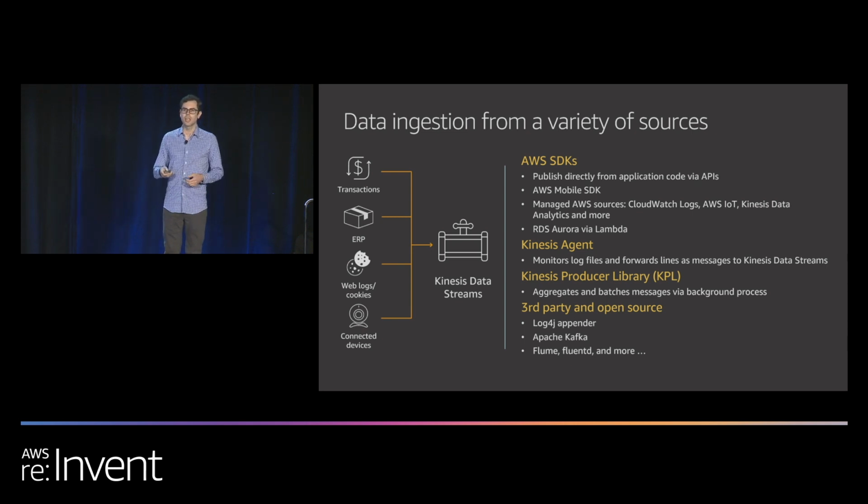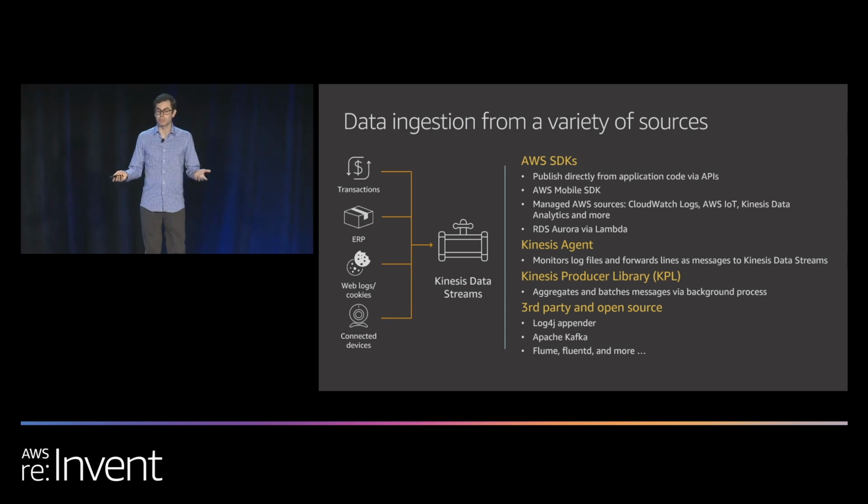So the mobile SDK, the mainstream SDKs for many different languages, those are available. AWS services themselves, like CloudWatch Logs, API Gateway, EventBridge, CloudWatch Events, all of these natively can write to Kinesis as well, and they do so via the API calls that I mentioned. But in addition to those, we have some higher-level offerings available that you could just drop into your applications.